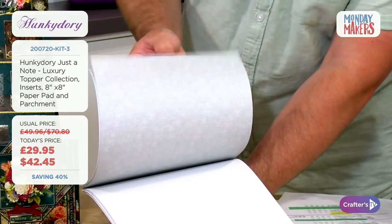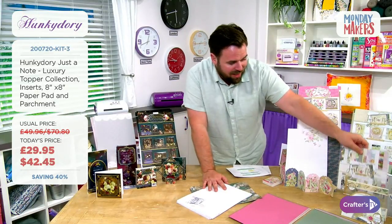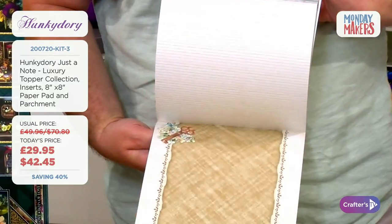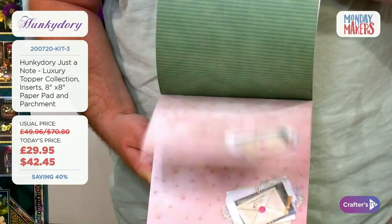So you've got a lot of sheets within this collection, because you've got well over 100 sheets, because you've also got the inserts and those. Then you've got the 8x8 paper pad in there as well. So absolutely chock-a-block, packed full, this collection. You've got a great saving as well. 40% is what your saving is on this, which means it's fantastic value for money.